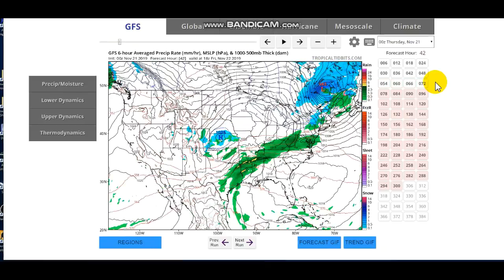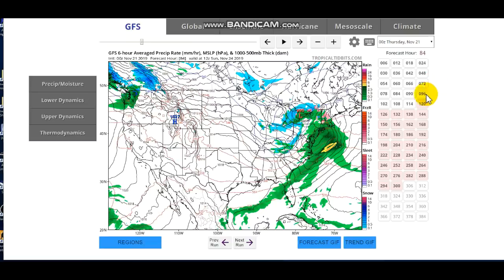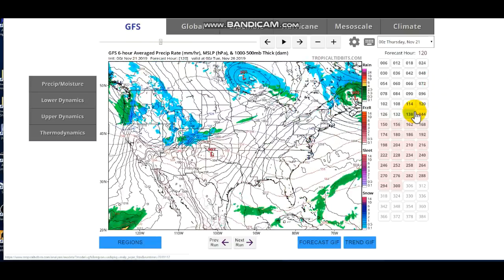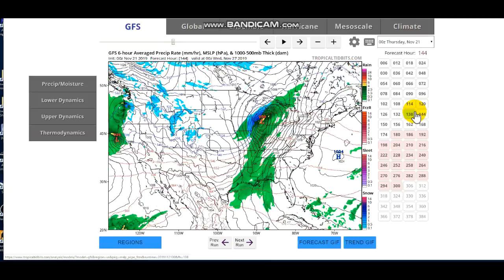This system does not tap into the moisture of the southern U.S. too well, but it definitely sets the stage for more systems. As you can see, here's another one occurring over the weekend. We see yet another one on Tuesday. You can see 992. Pretty strong system. The European and GFS have been going back and forth on this system. We'll have to see what exactly happens.